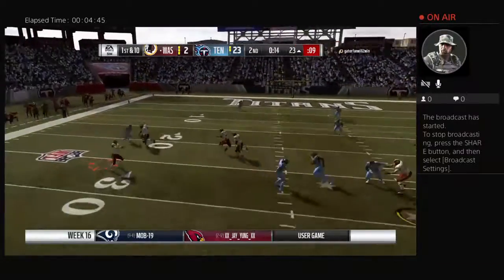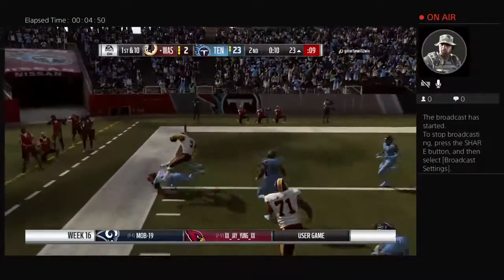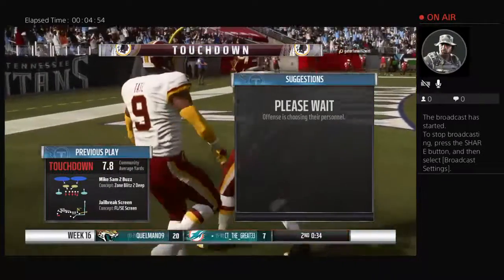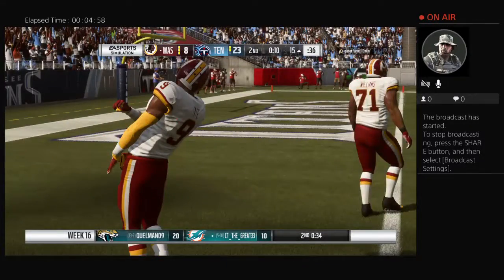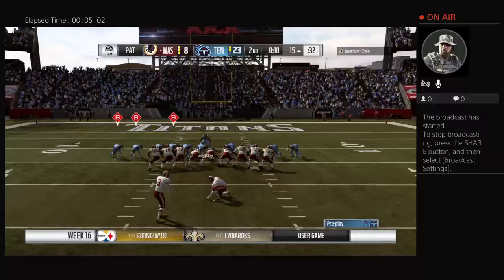On 1st and 10, Smith. It's brought in left side by Tate, and he is into the end zone for a Washington touchdown. Auden Tate with his first career NFL touchdown. And the Redskins are able to close the gap just a bit.